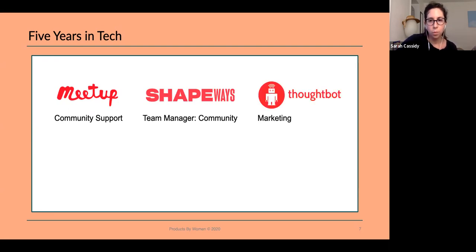From Shapeways, I went to Thoughtbot, which is a digital product agency. It was my first exposure to working there. Originally, I started in a marketing role. As I was there, I kind of expanded into taking on more responsibilities. So I started picking up sales calls, and then started helping out with product design sprints and running retrospectives. And before I knew it, I was doing work that was very product relevant.